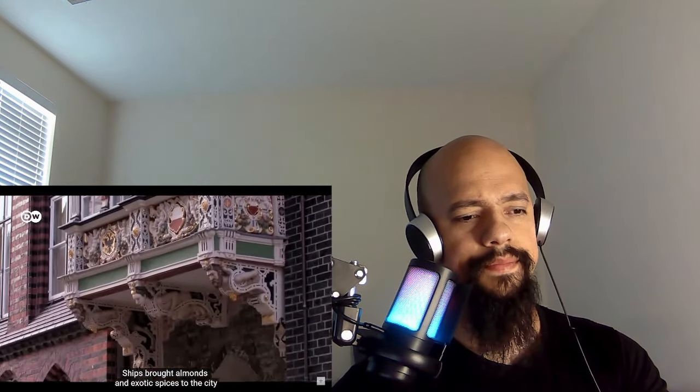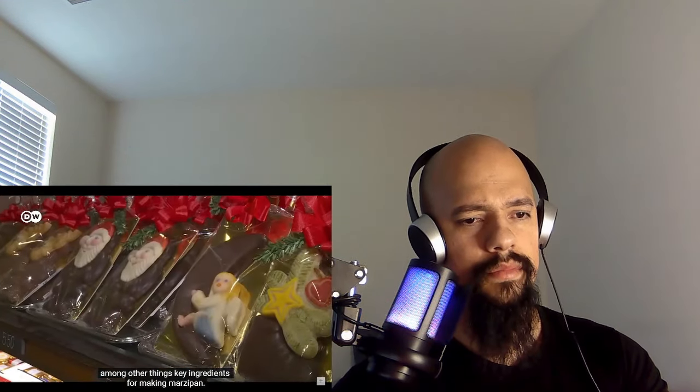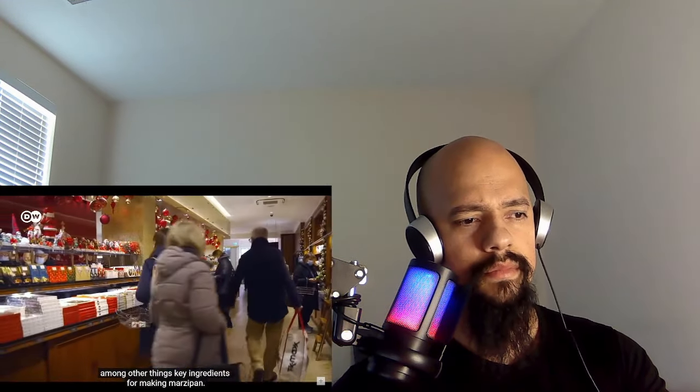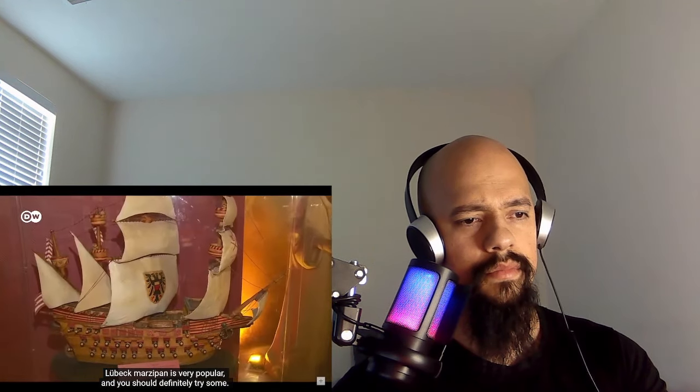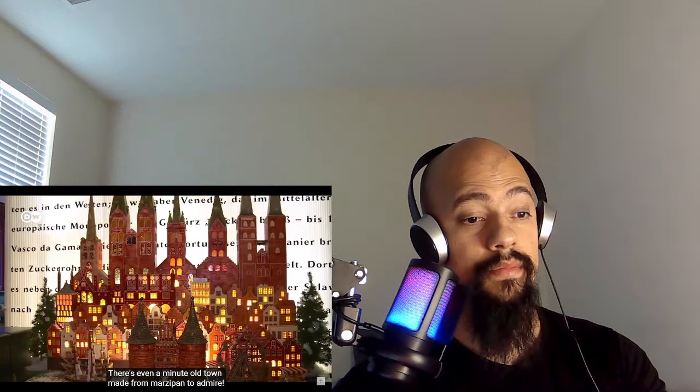Ships brought almonds and exotic spices to the city, among other things, key ingredients for making marzipan. Lübeck marzipan is very popular, and you should definitely try some. There's even a minute old town made from marzipan to admire. Oh, that's clever.